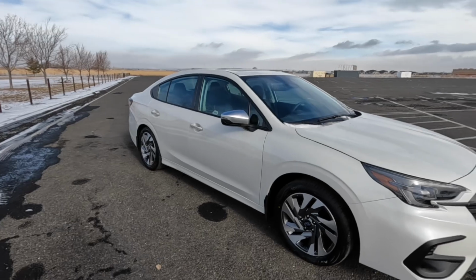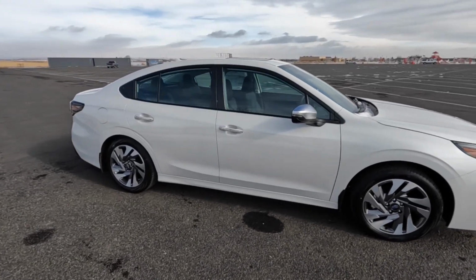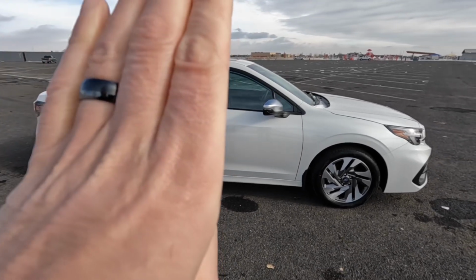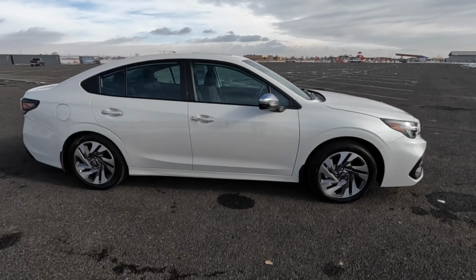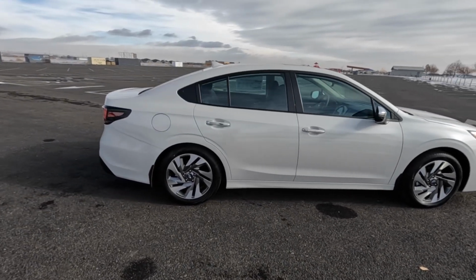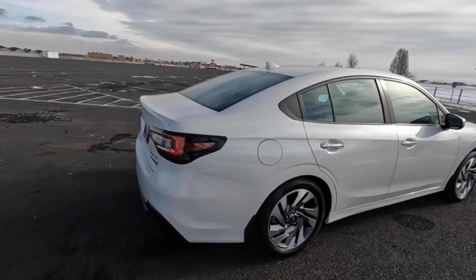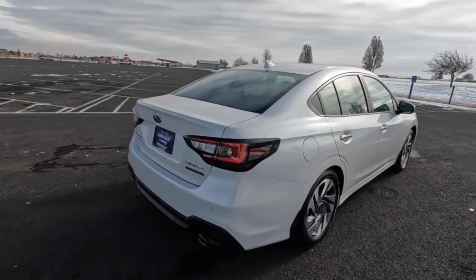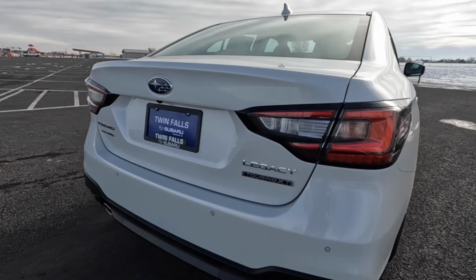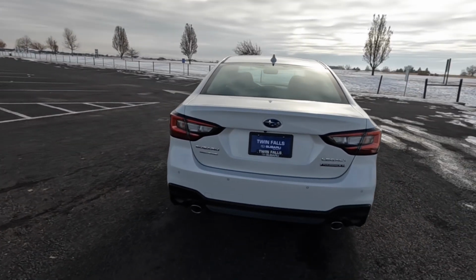This is now the third Legacy I've reviewed for 2023, and they're really cool cars. You may recognize the front half because that is what the Outback is based off of. It's just a few inches lower. These are really cool. This one's crystal white pearl. It's the 7th gen that started in 2020, and Subaru sells 20 to 65,000 of these a year in the United States market. Fewer in recent years as the Outbacks and the Foresters have been gaining more popularity, but still, they sell quite a few in the tens of thousands.